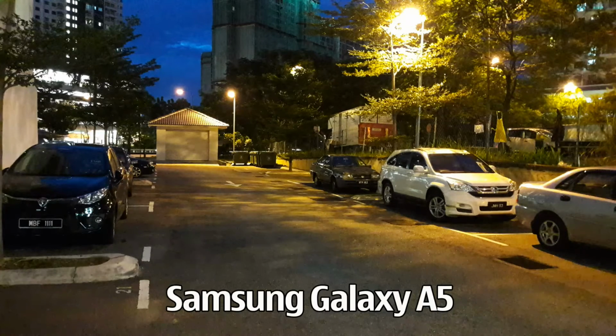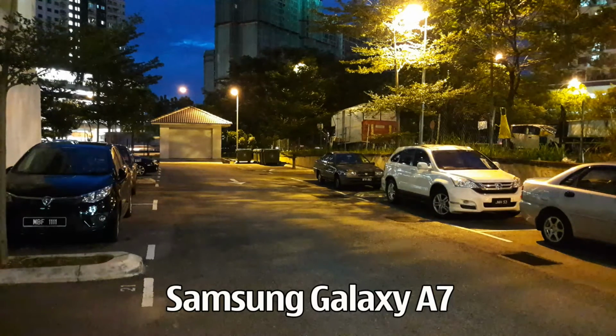For this, we took a shot of the parking area downstairs in the office building at about 7:30 PM. Both the Samsung Galaxy A5 and A7 didn't fare well in this, as you can see a lot of noise in the picture.